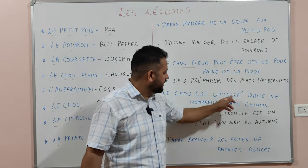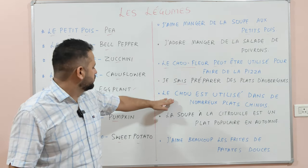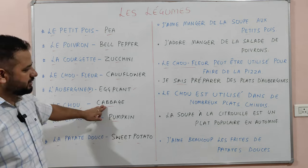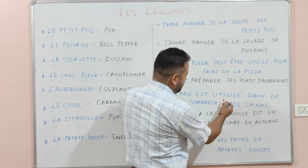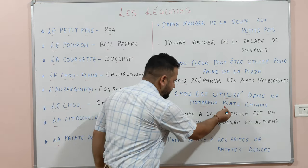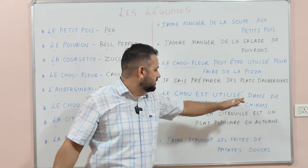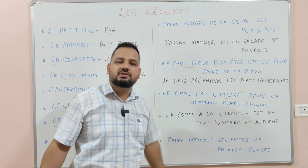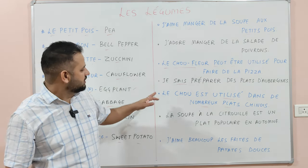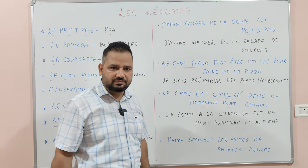Le chou est utilisé dans de nombreux plats chinois. Le chou, cabbage. Utilisé, used. Nombreux, many. Plats, dishes. Chinois is Chinese. The cabbage is used in many Chinese dishes. Le chou est utilisé dans de nombreux plats chinois.